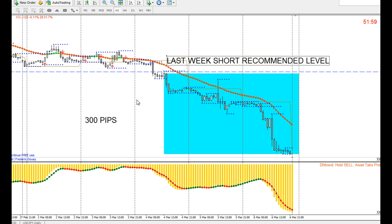But yesterday, for last week, the recommendation that we had was right here, which is the short level that we recommended. And actually this was actualized, for a drop of 300 pips. So on the standard lot size, 300 pips is a potential of $3,000, which is quite good.